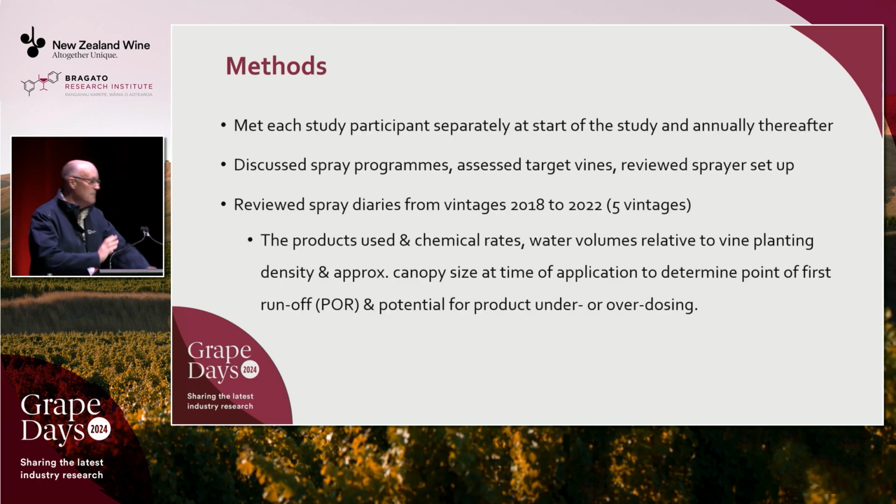The methods here, right at the start of this, once we'd identified our 11 commercial sites, we met with each of these participants individually, and annually thereafter, to talk with them about their block, what they'd seen in terms of mealybug in the recent history, but also more historically. We discussed their spray programs, the target, the vines, the vine planting density. We reviewed the spray setup, speed they were travelling down the rows, nozzle alignment, sprayer maintenance. All of those aspects were up for discussion.